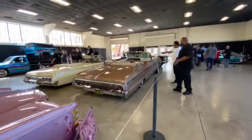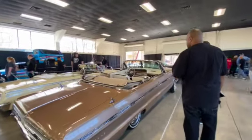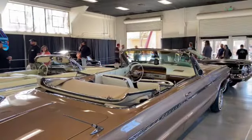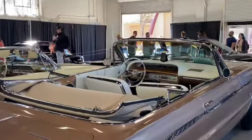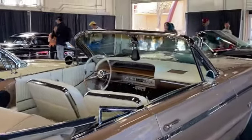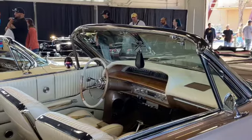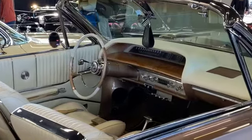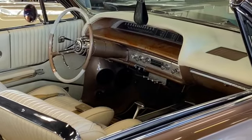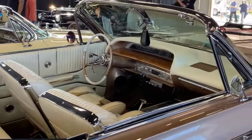The colors of these cars in here look outstanding. Nice texture from the inside. Look at what it looks like from the inside. Got the wheel. Nice old fashioned car radio inside as well. Is this a stick? I think most of these cars are sticks probably. Yeah, that's a nice design from the inside as well.